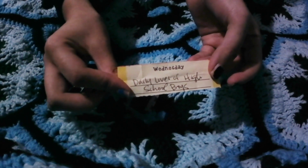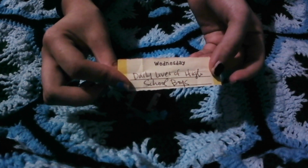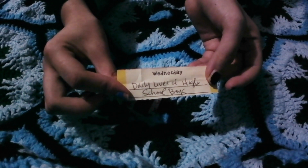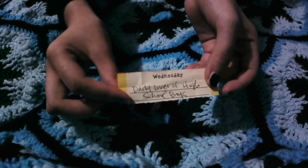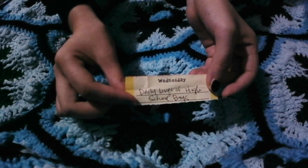And that says Daily Lives of High School Boys. So this must be the one that my daughter has wanted me to read, and it is definitely one that is in her room. So she's going to go ahead and pull the first 2 volumes for me to read while I show you my yarn advent calendar.